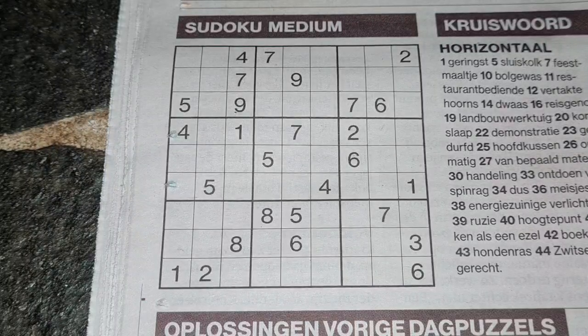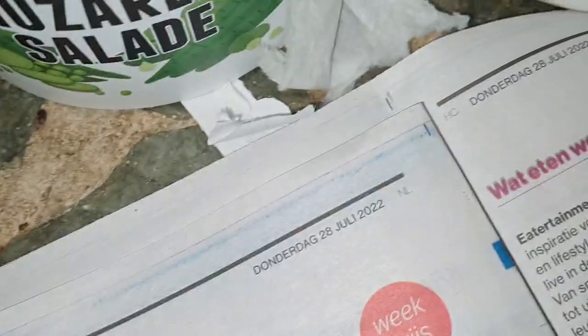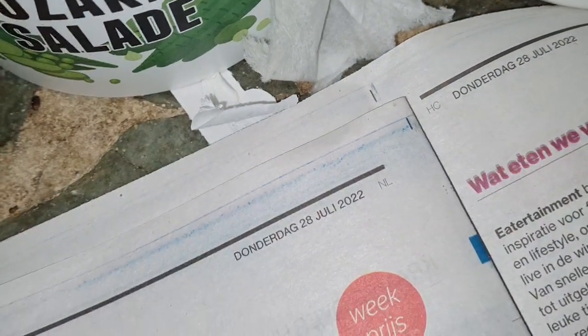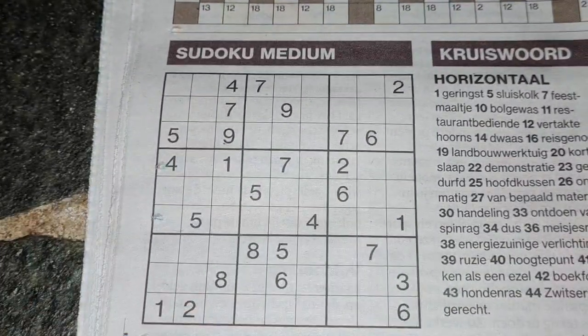Hello everyone, welcome today. Today is Thursday, July the 28th, 2022. We have here one regular puzzle, and it's a medium Sudoku.